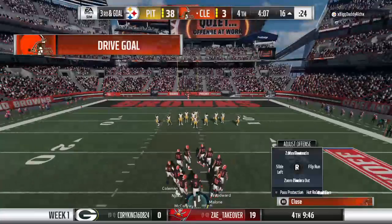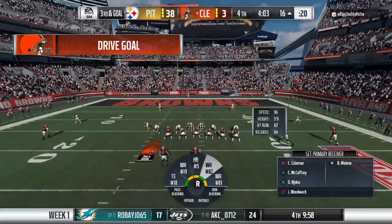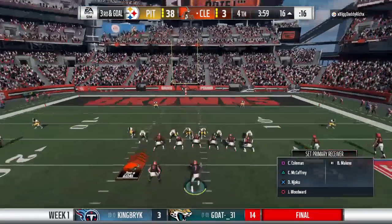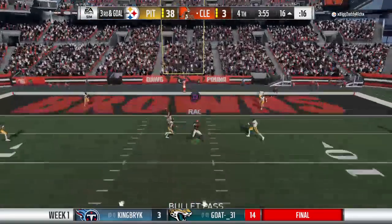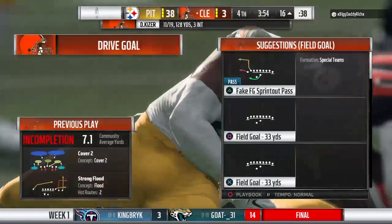So a tough spot for Kaiser. The sack, and now it's 3rd and long. Working out of the gun. Here's Kaiser, and he couldn't hang on to it through the contact.